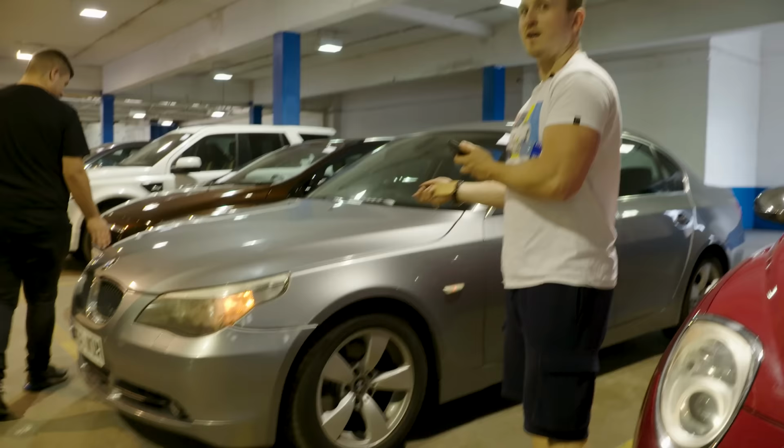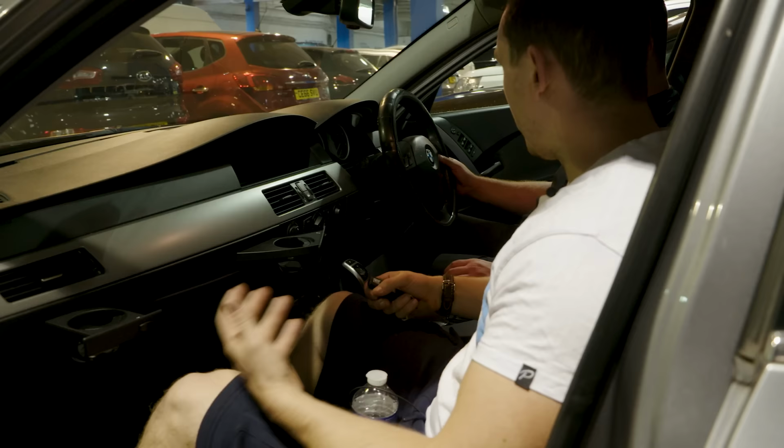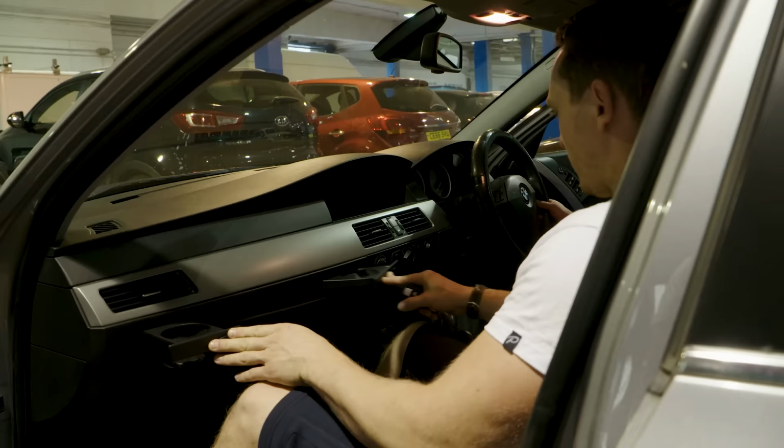Central locking works. I don't have any cars with working central locking. This for me is a modern car. Oh my God, look at the size of the sat nav. It's tiny. Where's the rest of it? Shall I start it up? Yeah.